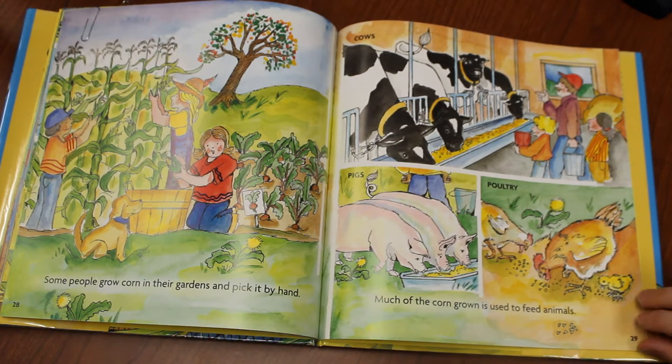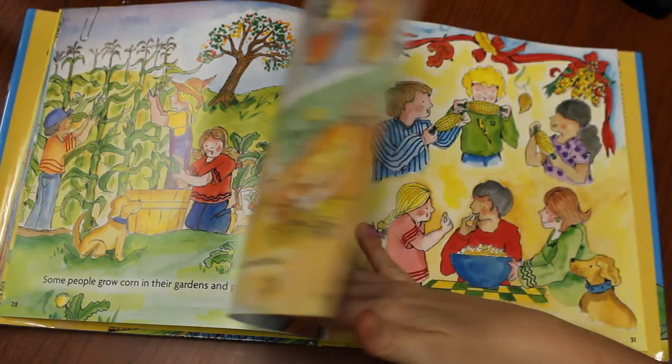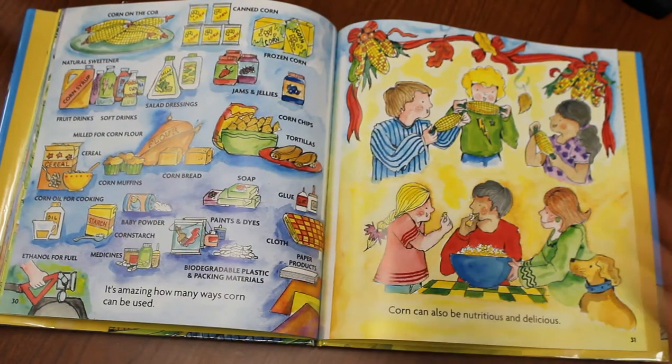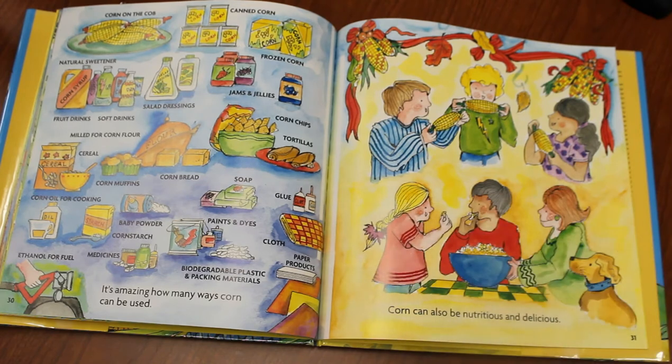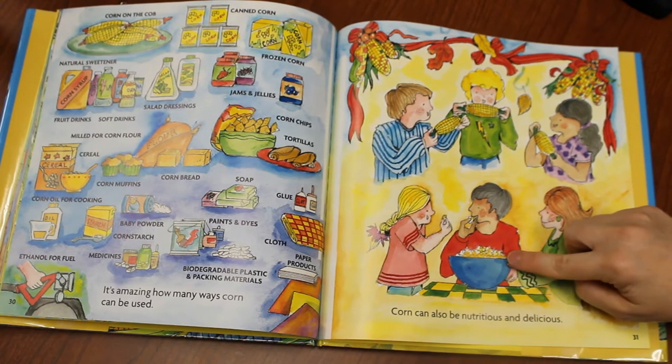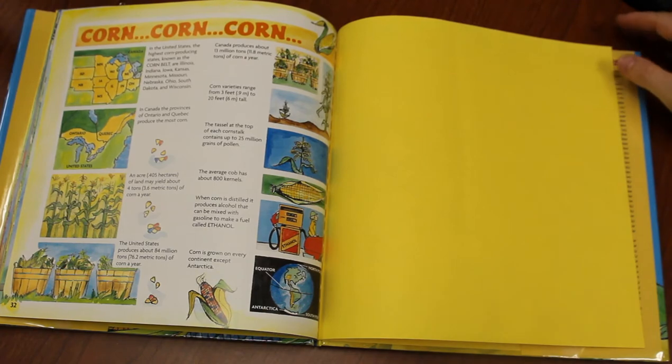Much of the corn that we grow is used to feed animals, like cows, pigs, or chickens. Here are many other ways we use corn. There are different ways to eat the corn, but we can also grind it up and use it as flour. We can use it as fuel in some of our machines. We can even use it to make cloth, paper, and glue. Did you know that? Corn can also, of course, be nutritious and delicious, like when you make it as popcorn. There's more facts about corn in our book.